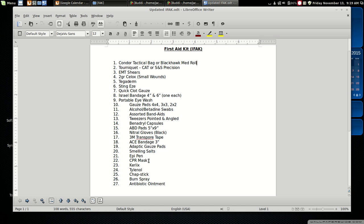The next item is a CPR mask, and it's used for CPR on individuals that you are not familiar with or strangers that might have contracted any disease or things like that. The next item is Curlex. Now, this is a special gauze, and you use that to wrap around a wound with already a gauze pad in place, and it sticks pretty good and works well.